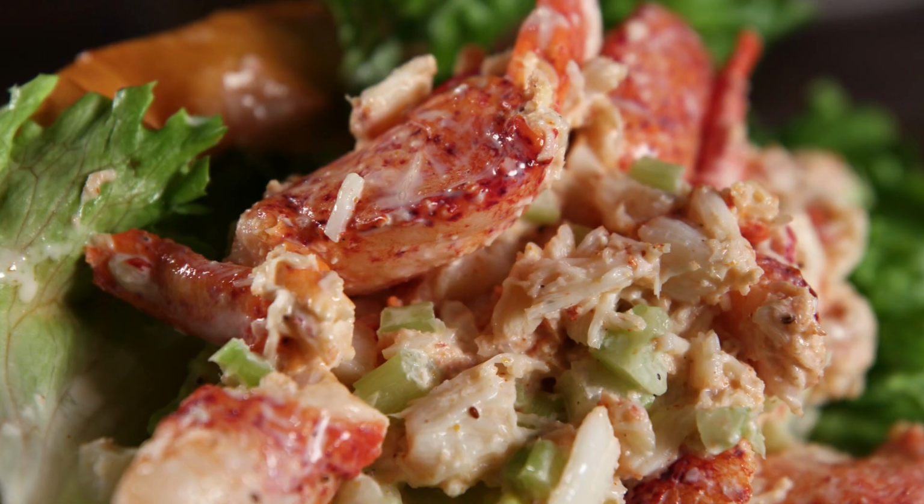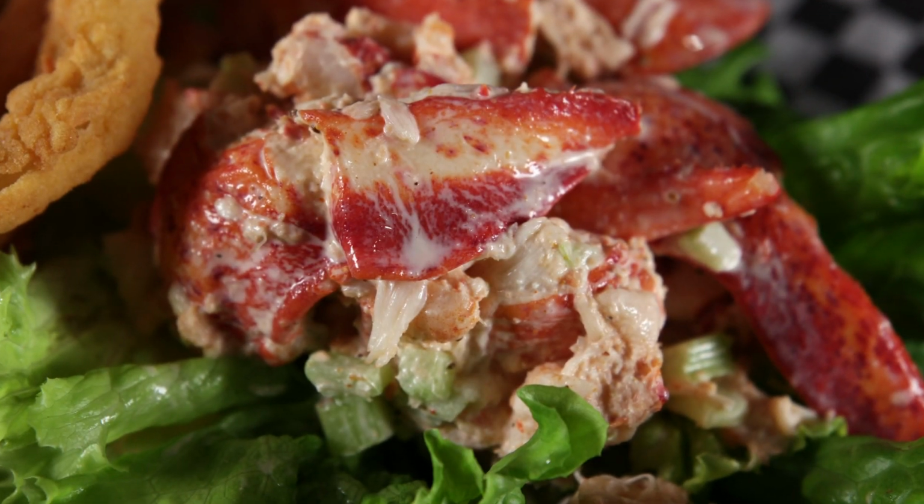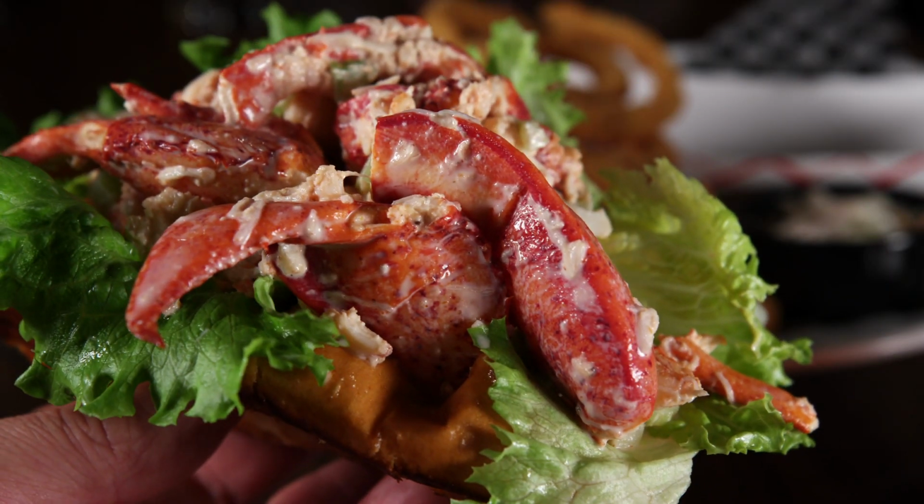In the good old summertime, we have a delicious lobster roll. We're still using a full 8 ounces. Just a little bit of mayonnaise, a little bit of celery, a little bit of spice I can't tell you about, but people come from all over for our delicious Boston Tavern lobster roll.